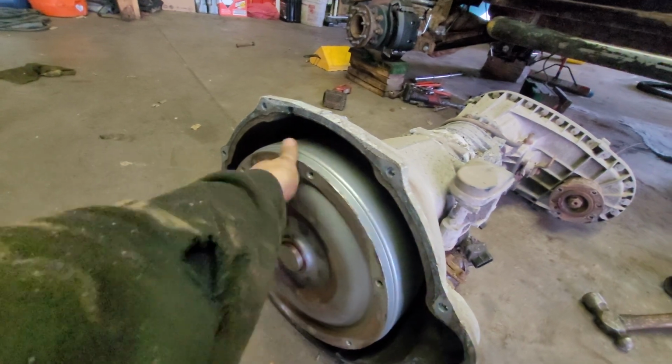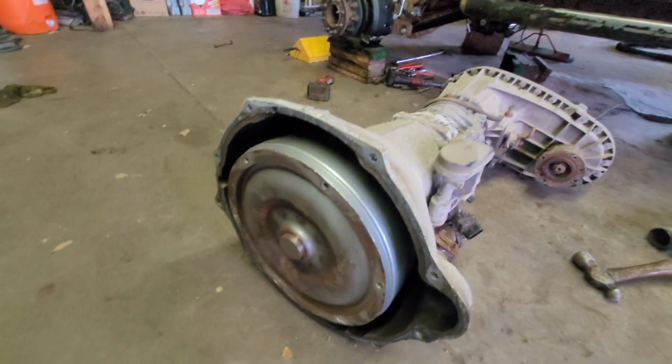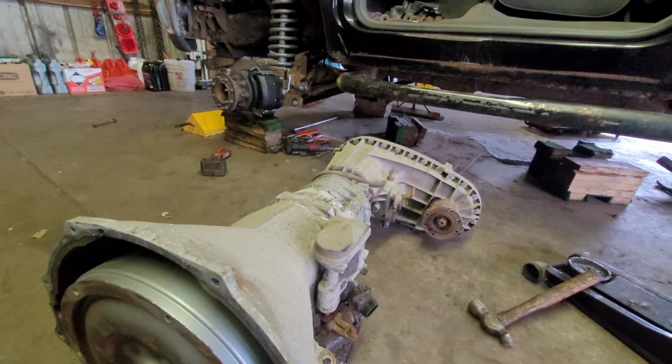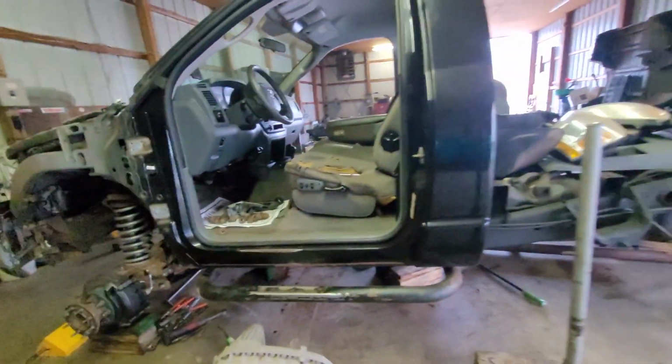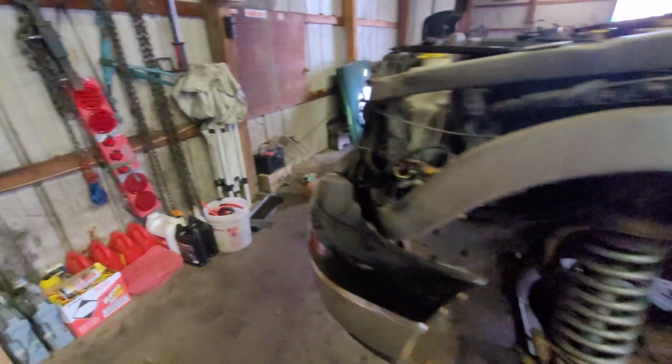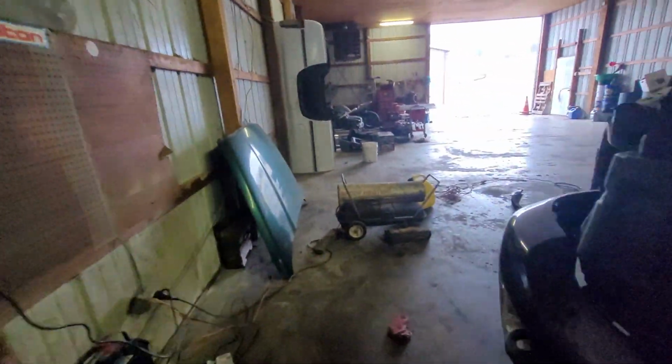I cannot confirm nor deny, but this is getting traded, I guess, for a whole nother truck. And then I believe that truck's getting parted out as well. So we'll have 3rd gen parts for days if anybody needs anything. We have a lift coming. We have a compressor coming.